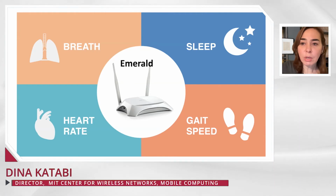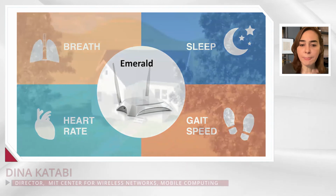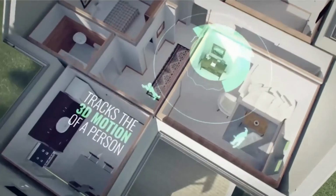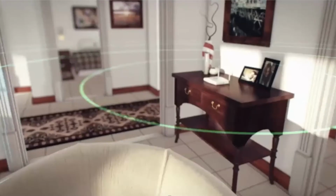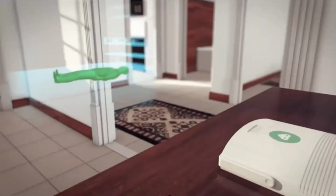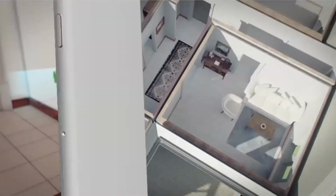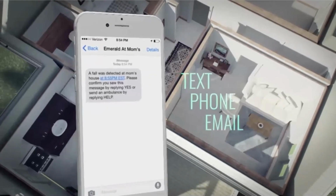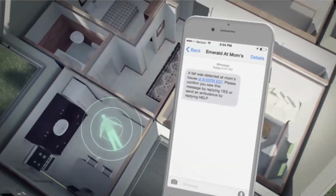So let me show you an illustrative video of this. So here is the home. The radio signal spreads inside the home. It reflects off the human body because our bodies are full of water. And some of these signals will come back to our device that you see here. And here it can detect, for example, a fall, and inform the caregiver via text, email, or phone call.